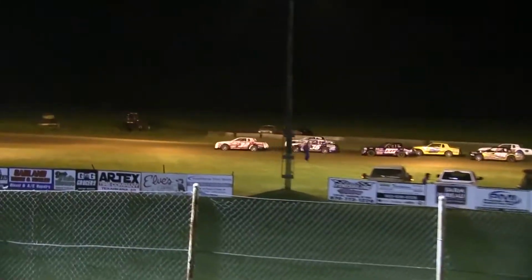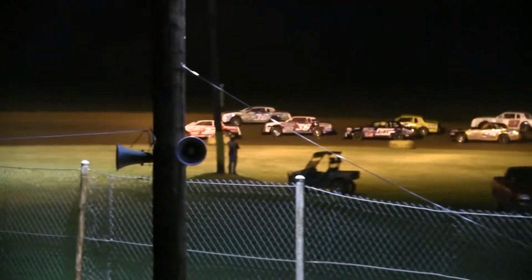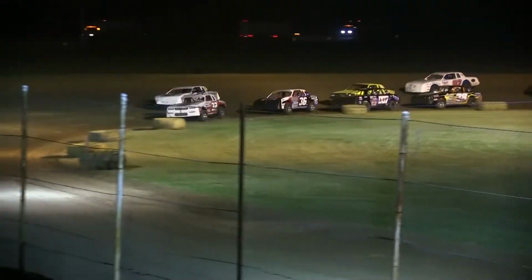I want to know where to get. What do you think, race fans? Can Brandon Brown hold on and get the win tonight? What about the 17-year-old Colby Mewburn lining up to the inside of his uncle, Justin Whitehead? Or can Cole Burleson steal the show away?